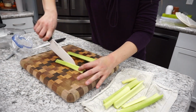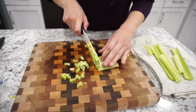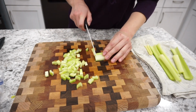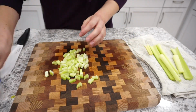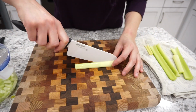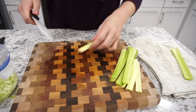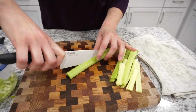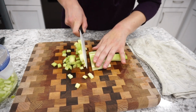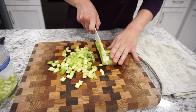So here I'm just going to chop up this celery for the freezer. You don't have to blanch this or anything. All you have to do is chop it up, throw it in a freezer Ziploc, and this is great to throw into soups in particular, but you can use it in really any way that you're going to cook. You can throw it into hot dishes or whatever you like to use celery for. Most of the time I do use ours in soups though, but this is a great way to keep it from going to waste, because I know a lot of times I will buy a big thing of celery and only use a few stalks at a time, so this is a really great way to preserve it.